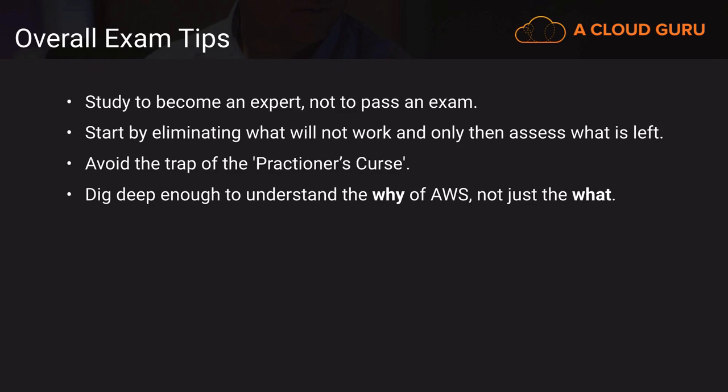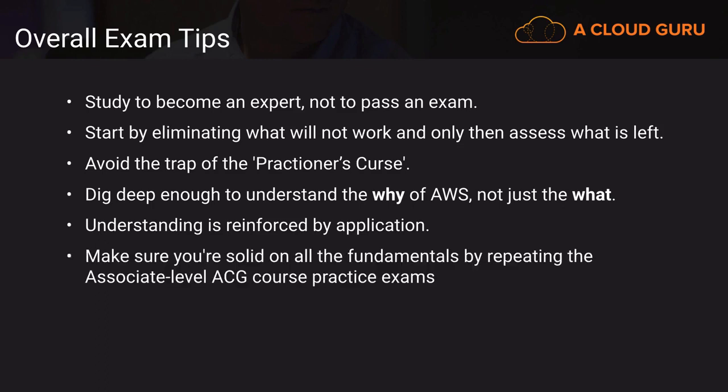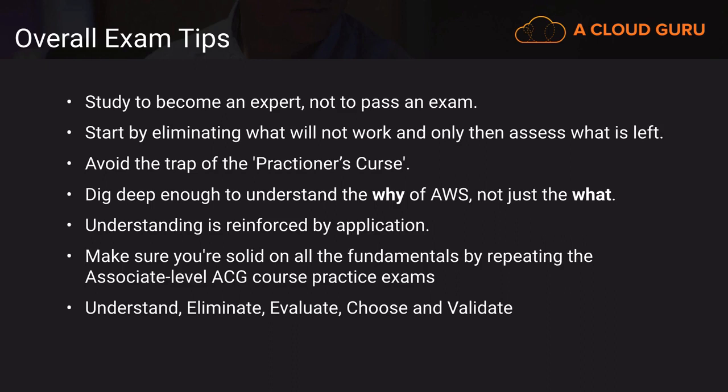Definitely understanding is reinforced through application. And what I mean by this is roll your sleeves up, get out there on the command line or the console and build some of these use cases. I know, speaking for myself, I have to go through it and actually do the activity before I fully understand what I've been reading in black and white on a paper. And if you're a little bit unsure of your fundamentals, definitely go back and take some of the associate level ACG courses or practice exams. They're going to help reinforce some of those things that maybe you forgot. Go into the exam with a definite strategy. One of the things that we recommend is the understand, eliminate, evaluate, choose, and validate process that you're going to see in that AWS certification prep course that I've recommended.